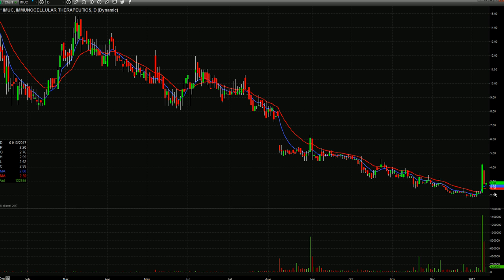IMUC, this one isn't that pretty, but you had the big push, then a red day on lower volume, and then today took out yesterday's low previously, but then closed green, and you have a possible inflection point at the whole number 3 tomorrow. Plus, that would be a break of today's high. So let's watch IMUC for a break of 3 tomorrow. Might get going. It certainly made a big move 2 days ago.